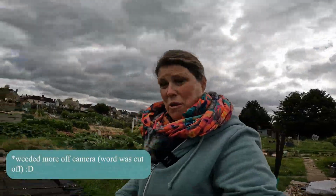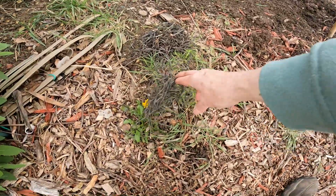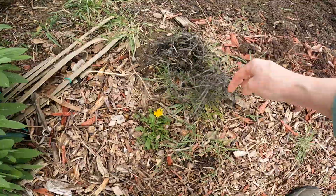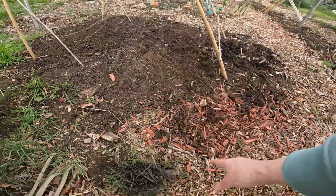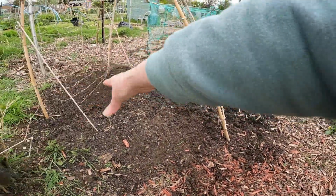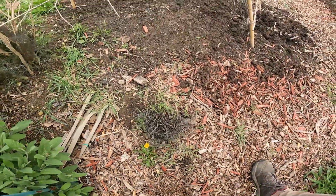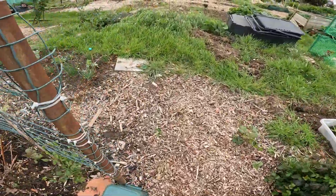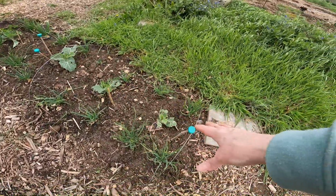More off camera, so I'll show you. But look at this. This is all membrane plastic. I mean, it's horrible, isn't it? That was in this bed, the cucumber bed. I mean, obviously I grow the cucumbers here, but I can grow more things underneath there and some more climbers there. But I mean, that's just absolutely horrific. I think there's probably more in there, so I'll probably have to try and get it out in time.